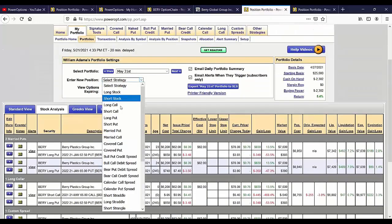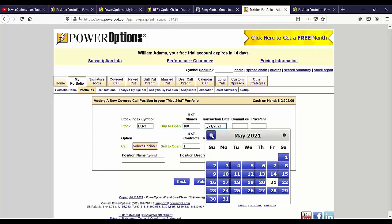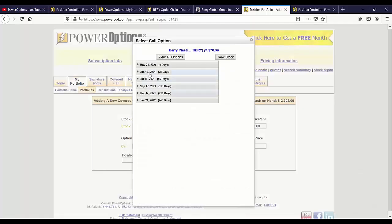We'll keep it on the May 21st. And we're doing BERY. I'm very familiar with this stock because, unlike David's question, I did do something, unfortunately, with my married put, which is the January 65 put, bought at different prices. The stock was at $60.93, and I bought the January 65 put for around $9, I think. And I'm sorry, 62. And I did sell a call and got caught with it.